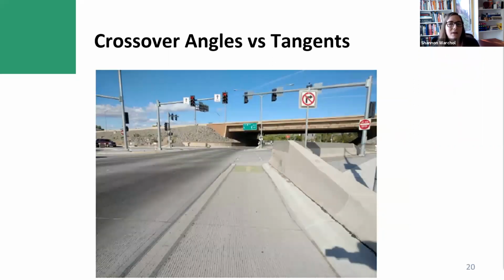So what are the pieces that we talk about? I wanted to highlight the piece about crossover angles versus tangents. In the first guide, there was some language about achieving certain crossover angles. We've softened that language in the second guide. We think there was a lot of focus on crossover angles, which is important. We do say that it's desirable to provide the largest possible crossing angle. But really what we think from our research over the last 7 years is that what's more important is to have 2 crossing tangent alignments. So you can see here in this image that through the crossover, we are on a tangent.